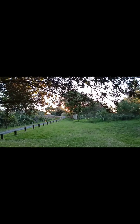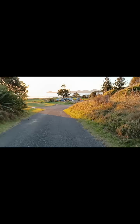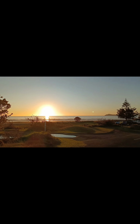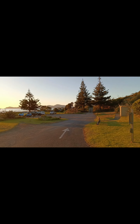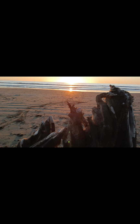So time for sunset. Next to the Queen Elizabeth Park, this is the Paekakariki beach here. So I'm going to see the sunset here. I was planning to do fishing before, but unfortunately I forgot to bring my bait. So that's why I'm not gonna do fishing here. And one of my friends is with me, so we're gonna see the sunset.